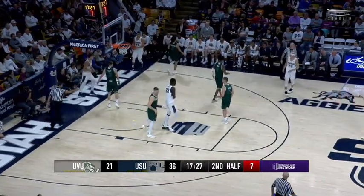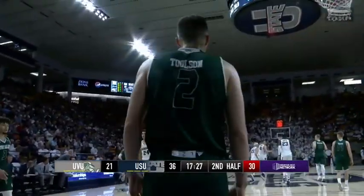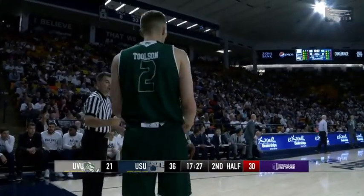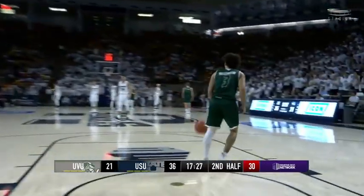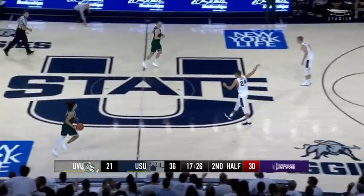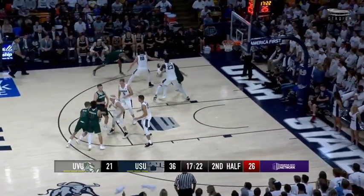Ketta tries to find a cutting Taylor. He has it knocked out of his hands and then off of his hand out of bounds. It'll go to UVU. Yeah, it'd be interesting to ask Coach in the post game what the thought process was to have Sam come out and start at the point guard position. This is not new. We've seen him at point before, but to start the second half, that's new.